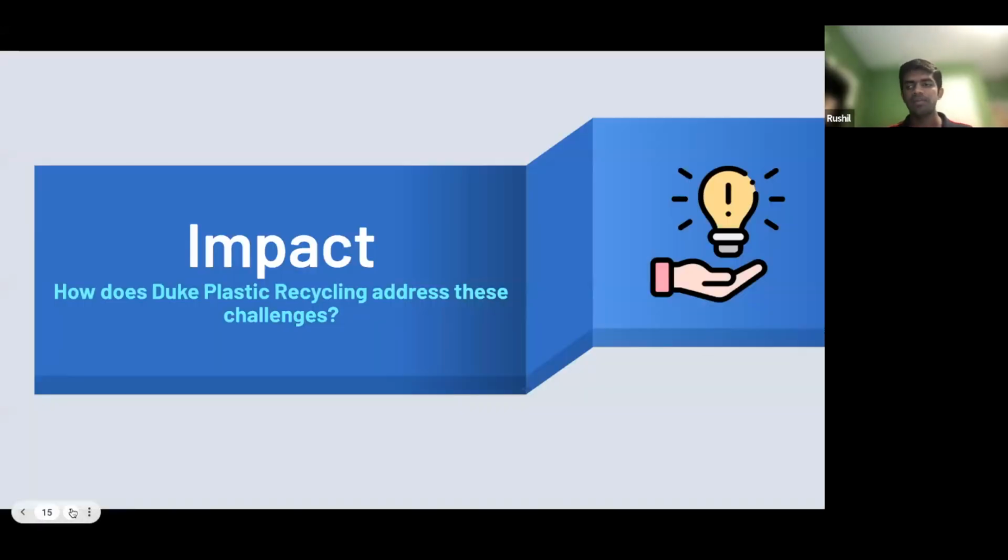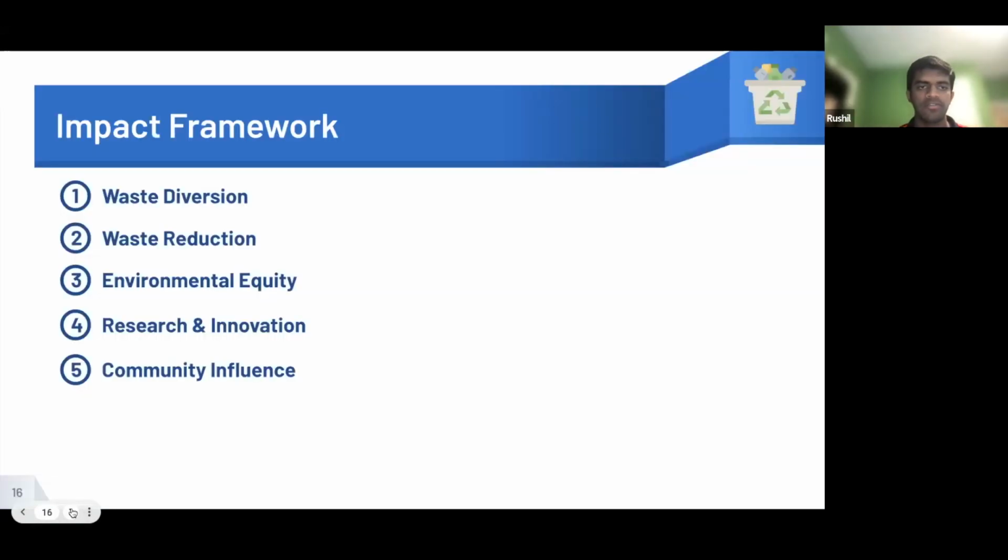So now we're going to talk about the impact and why creating a plastic recycling workspace on campus might address some of these issues. And we have a 5 impact framework for this. Number 1 is waste diversion.